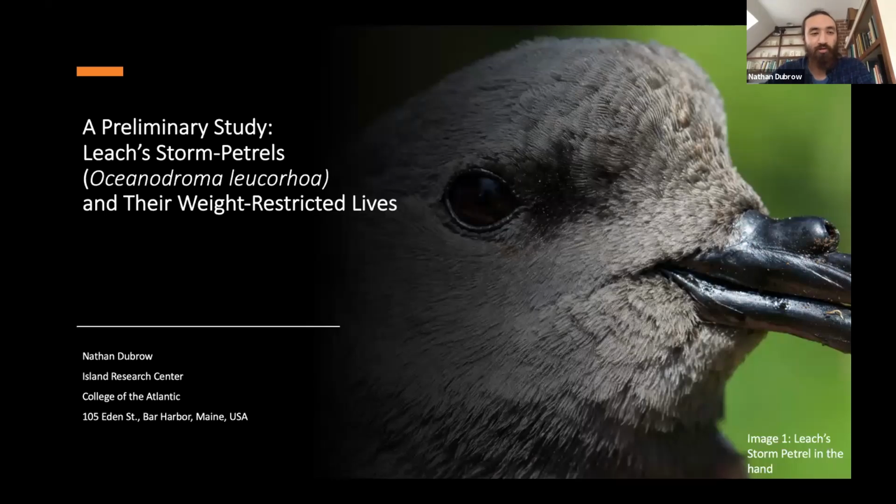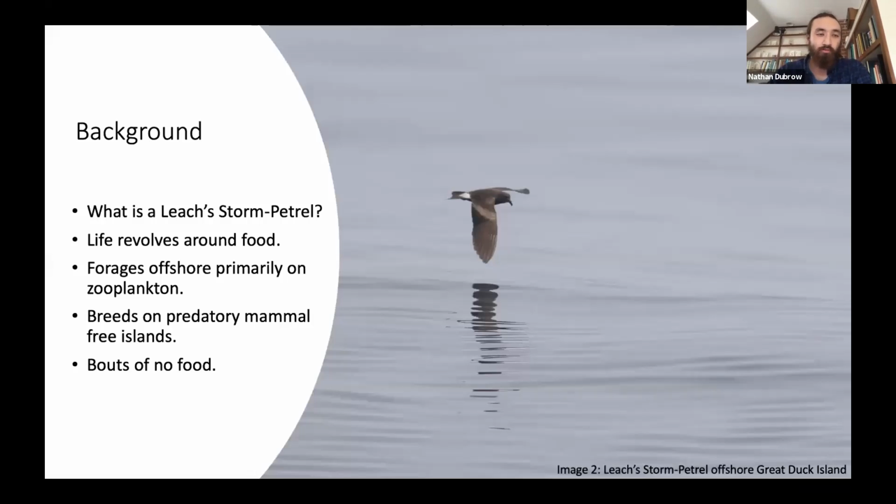So this summer I decided to conduct a preliminary study on leach's storm petrels and their weight-restricted lives. This is just kind of a basic thing and could continue on in future years as other students have similar interests. So let's do a little bit of background, right? I'm sure a lot of us know, but what is a leach's storm petrel?